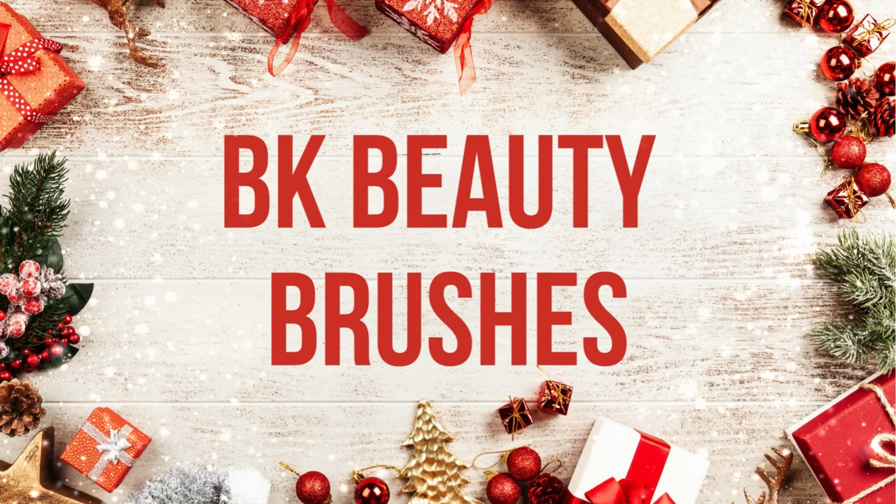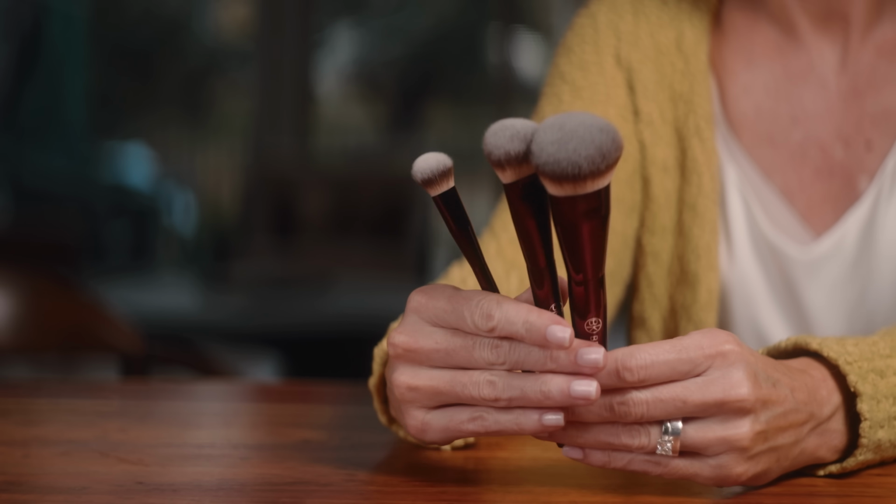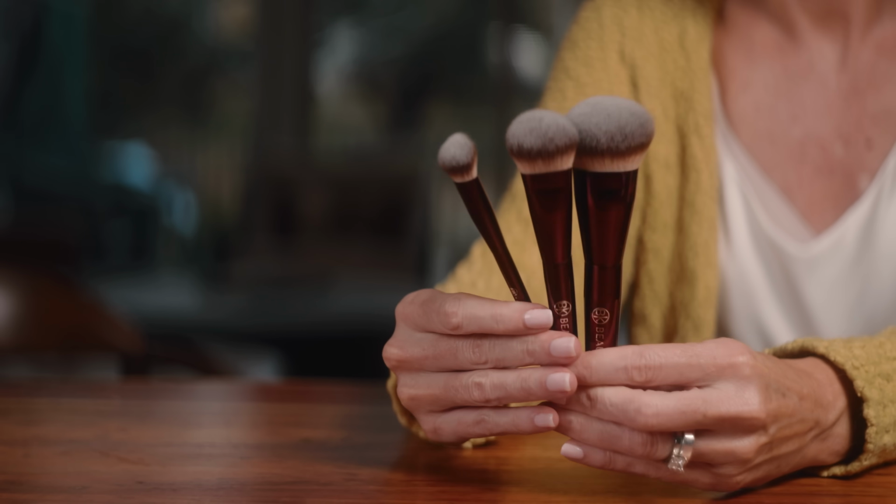Next up, makeup brushes. These are BK Beauty brushes. This is actually her holy grail trio of the three most popular brushes. Little disclaimer, Lisa J is actually a good friend of ours, and she's the owner and founder of BK Beauty. A good human being. Legitimately a good human being. That also makes amazing makeup brushes.